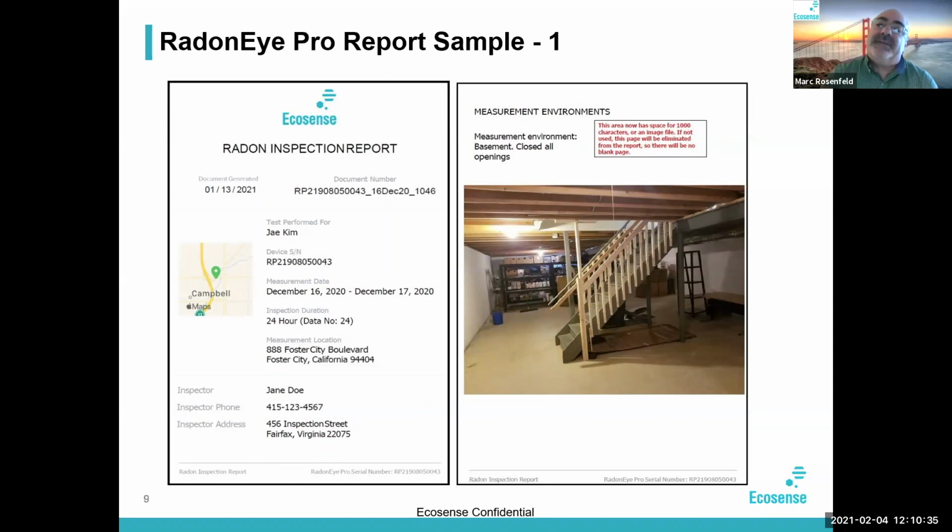And now the second page here, we've added, used to be a very small little spot with 100 characters for measurement environment. We've actually expanded that to 1,000 characters. So you can really get into detail, or, you know, see, it says right there, basement closed, or you can add a picture or an image file so you can show exactly where you were.